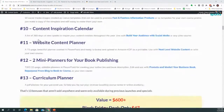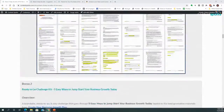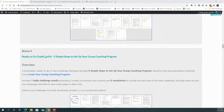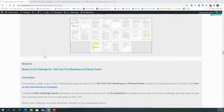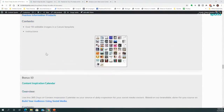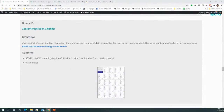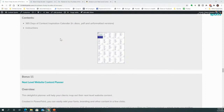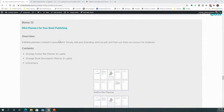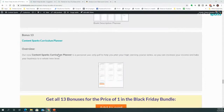There it is. So you'll see there's some add to cart links. There's screenshots of everything, the bonuses. The first 8 of them are all ready to go challenge kits. And I'll go through into one of them because they're all set up the same way, and we'll talk about different ways to use them because they don't have to be used as challenges. And then there are Canva images that can be used for lots of different things, not just the course that it's related to. There's a content inspiration calendar that really can be used for anything. Website content planner, some mini planners for book publishing, and then this is a personal use thing, but I'll jump inside that because you'll want to see it.